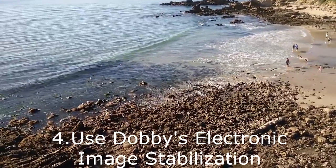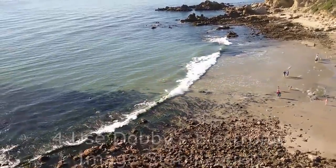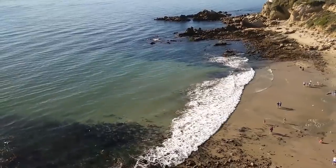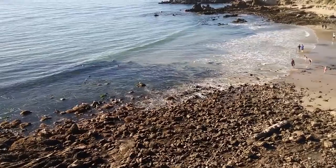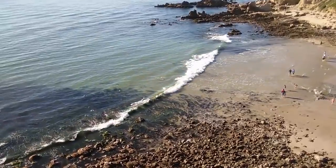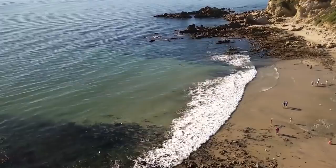Number 4, use Dobby's electronic image stabilization. So here I'm filming at the beach with no stabilization on. Great quality footage except for how bouncy it is. I took that same shot and then edited it in Sony Vegas. I did some post-processing stabilization. It's okay. It still looks pretty good, but there's still kind of a warped effect I don't like.